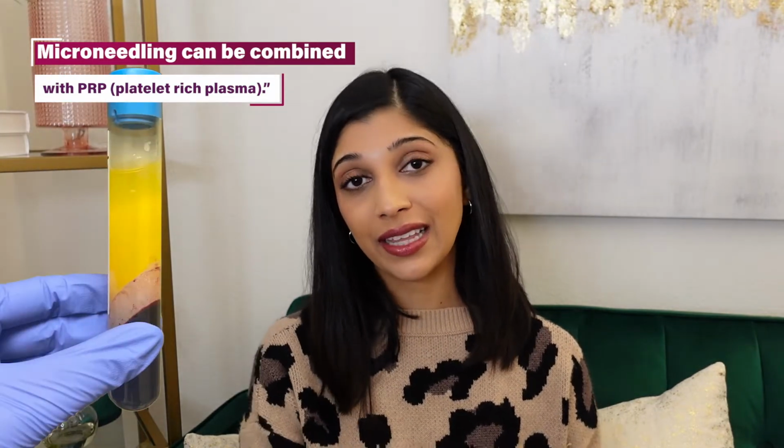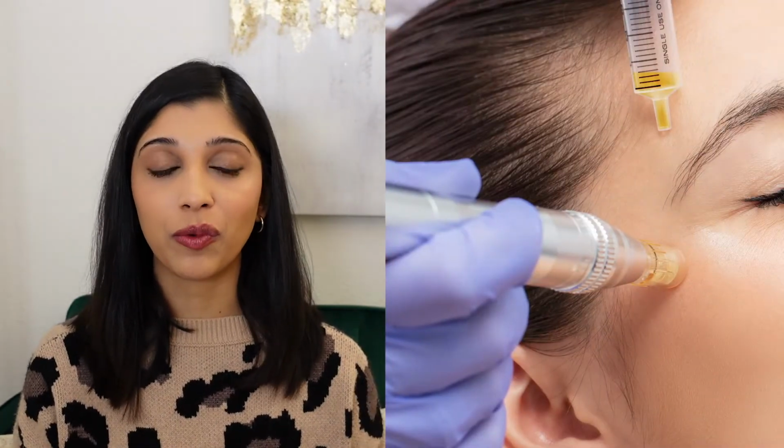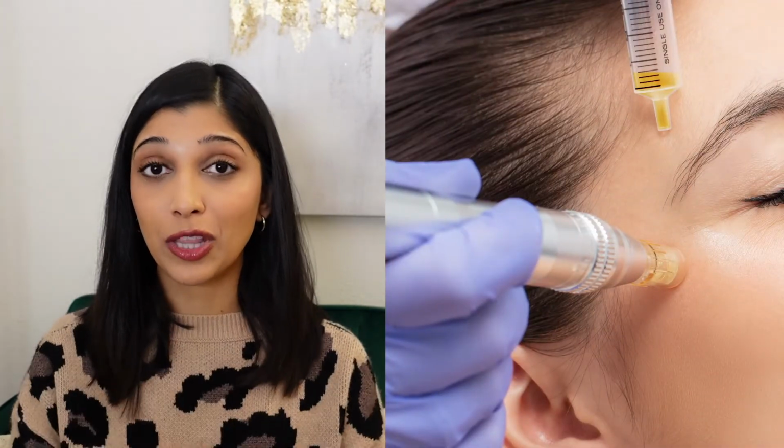Platelet-rich plasma, we take that from your blood, and it contains a whole bunch of growth factors. And some research is showing that when we combine lasers and microneedling with PRP, the PRP helps to heal faster, and it helps to stimulate more collagen than just the laser or microneedling alone. PRP by itself doesn't really do much.